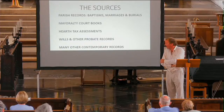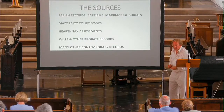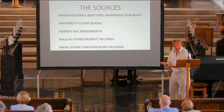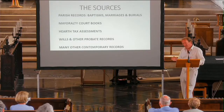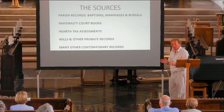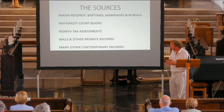We'll leave that there for now. But the Norfolk Record Office, as you might guess, has stacks of stuff relating to Norwich, and some of that relates to the token issuers themselves. So, right, let's have a survey now, a tour, if you like, round St. Peter Mancroft in the 1650s and 1660s and actually meet some of these people.